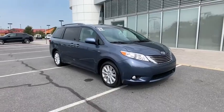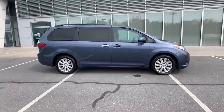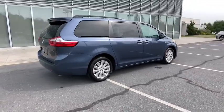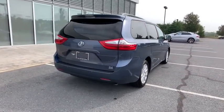We are pleased to show you the 2017 Toyota Sienna. Sienna offers excellent overall quality and long-term dependability, making it a hassle-free vehicle to drive day in and day out while contributing to peace of mind on long road trips.